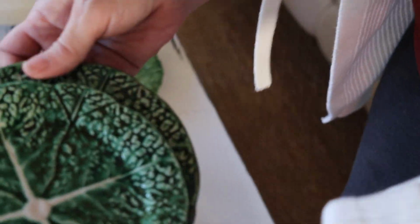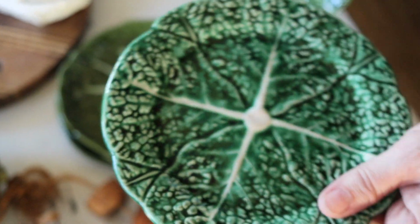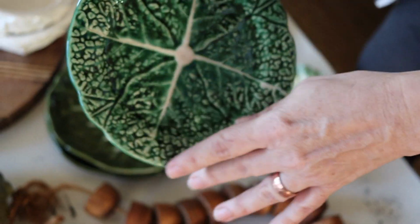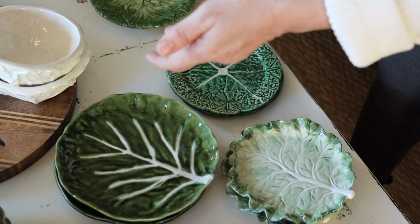And then I found 2 more of the smaller little plates, probably for like a bread or a roll or maybe even fruit. Again, Portugal, but just really well done. Nicely glazed, no chips. I always run my finger around, anytime I get anything breakable, I always run my finger all the way around the edge, and you're going to want to do that on bowls, plates, glasses, anything that could possibly have a chip.